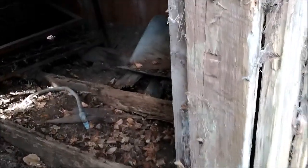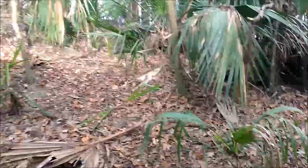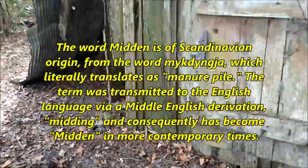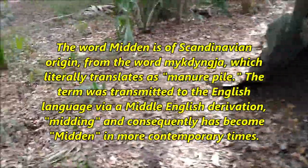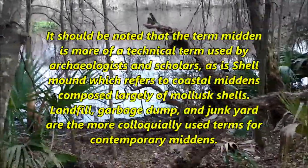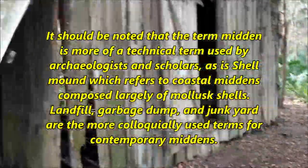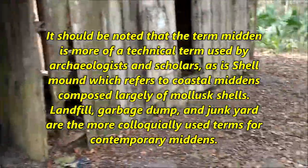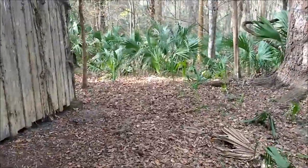See, that water line must have been a well around here somewhere, which usually means a well house, because I would have had to pump it somehow. This is a mound. What is it? A midden mound, M-I-D-D-E-N. I'll put it on the screen too. It's a shell mound. It's an Indian mound, but it's not an Indian burial ground. I'll put a description in the link of what that means, so you guys can go down to the description and check it out.